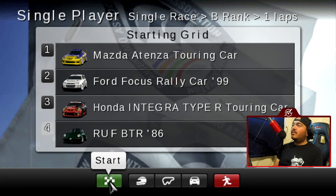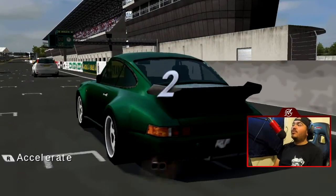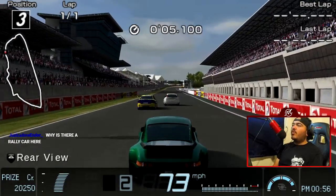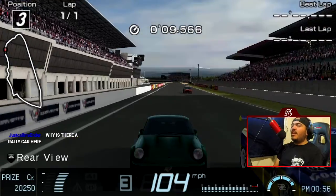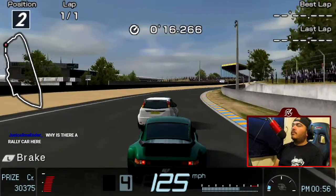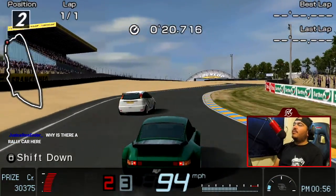Oh my god. This is gonna be really easy. This is gonna be stupid easy. The BTR is gonna be quick in a really straight line. In a straight line, period. That car's front wheel drive. The rally car only goes at 160. That Mazda Tenza is only like 162. Yeah, this field is wonky, dude.